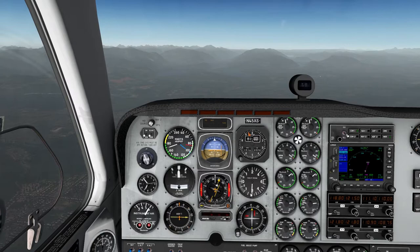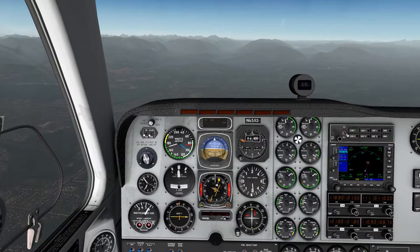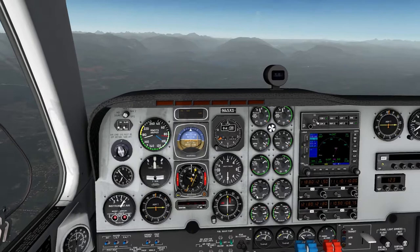Dropping a couple of thousand feet a minute. It'd be a bit scary for us passengers. But if they're regular flyers, I'm sure they've been through worse in the area. Down we come.